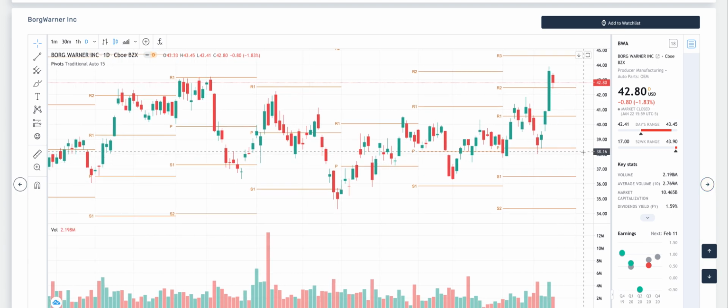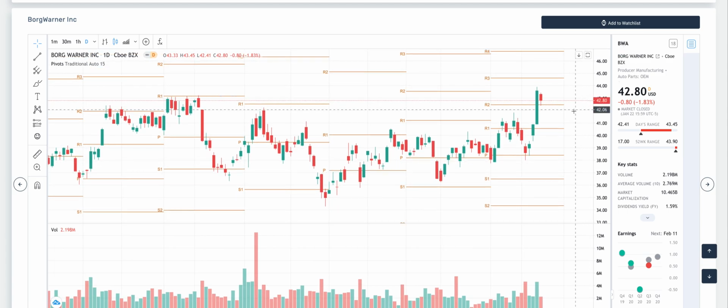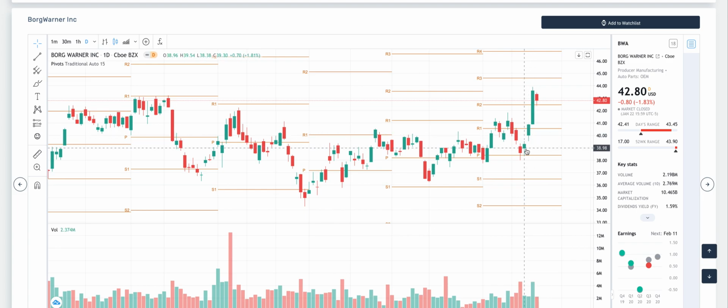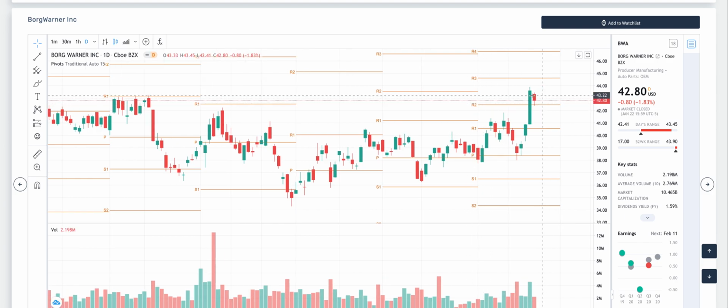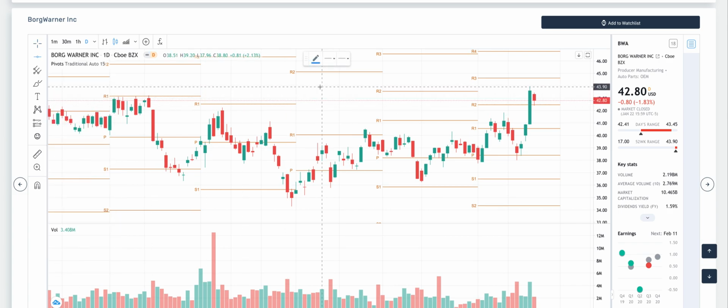Okay, maybe this one over here. So this is the last one. This is BWA, Borg Warner. You've got your setup 1 2 3. Got an inside day which closed above the R2 monthly pivot, so I'm going to mark that now. Typically what I would do then is mark that point there, 43.90, so $44 for BWA.